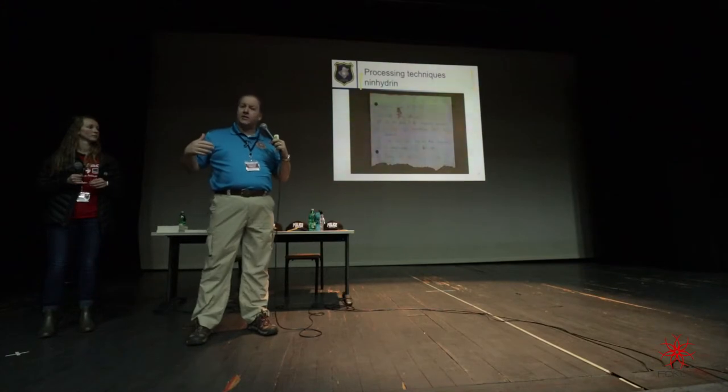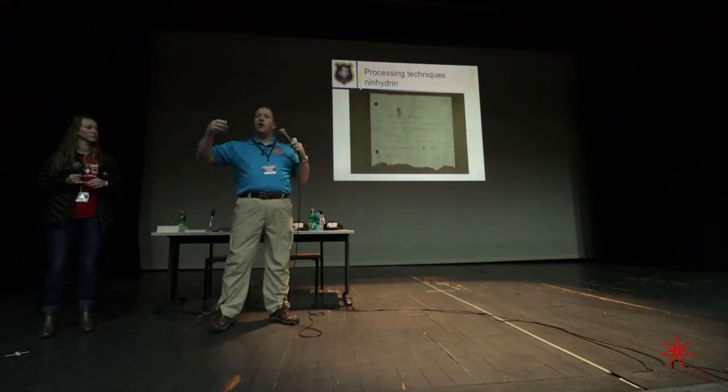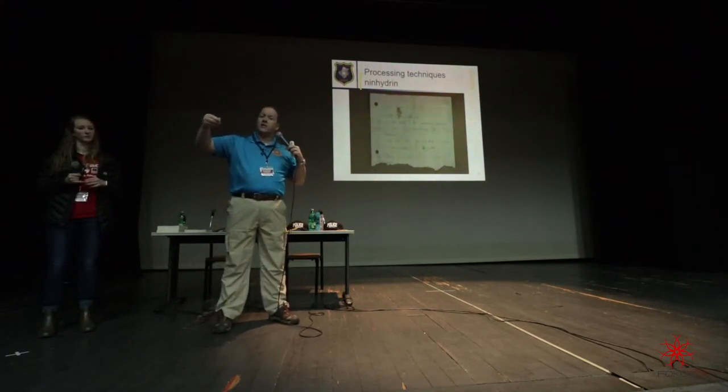Ninhydrin is an amino acid stain. So when you touch paper, your body's going to leave some amino acids on that paper. And since the paper is porous, it's going to absorb into the paper, and this chemical will stain that for us. And then we're close. There's our fingerprint. And then we're looking for this kind of detail here.